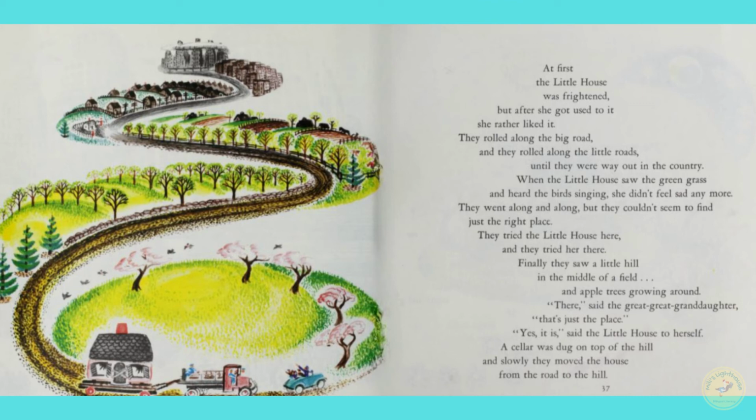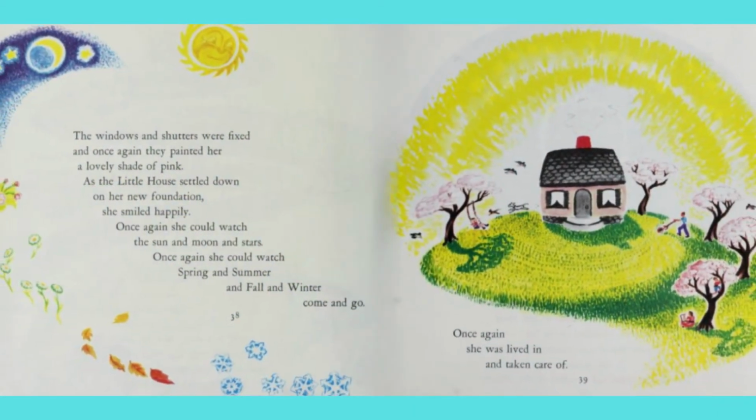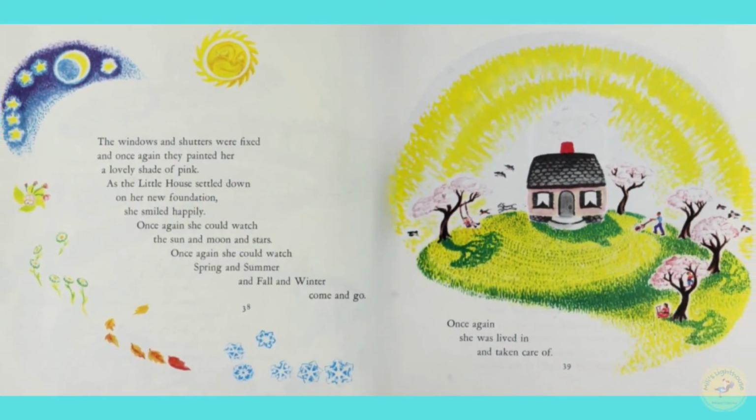A cellar was dug on top of the hill, and slowly they moved the house from the road to the hill. The windows and shutters were fixed, and once again they painted her a lovely shade of pink. As the little house settled down on her new foundation, she smiled happily.